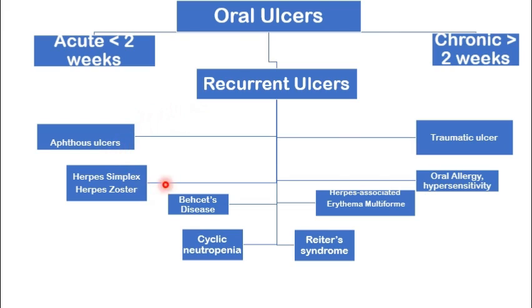Four of them are commoner: the aphthous ulcers, the herpes simplex and herpes zoster ulcers, the traumatic oral ulcers, and the oral allergy or hypersensitivity reaction ulcers. And there is a group of less common conditions, including Behcet's disease, cyclic neutropenia, Reiter syndrome, and herpes-associated erythema multiforme.